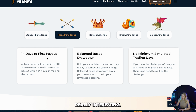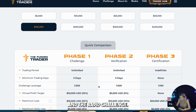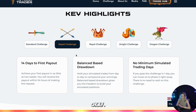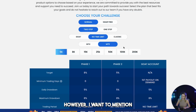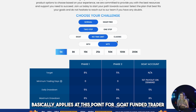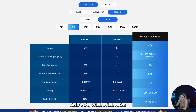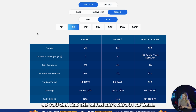14 days to first payout, really interesting. I'm curious about the difference between the standard challenge and the rapid challenge. Okay, for the standard challenge, you actually have to wait for 21 days. So I can observe that they created a different challenge just for this 14 days benefit. However, I want to mention something interesting and some plus at this point for GOAT Funded Trader, because you can choose any challenge that you want and you will still have the first payout on demand, meaning that you can request the payout anytime that you want. And after the first payout on demand, the add-on is about payouts every 7 days, so you can add the 7 days payouts as well.